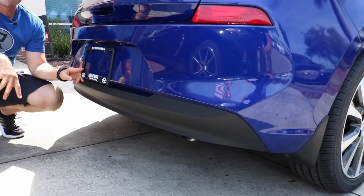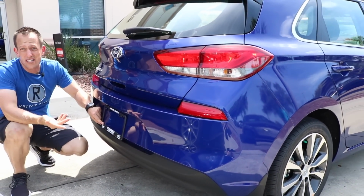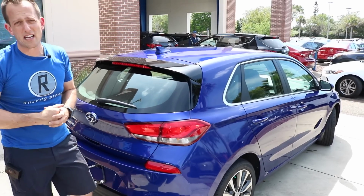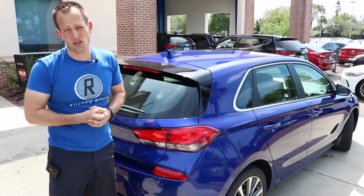Now when you go with that turbocharged engine, you'll actually have the dual exhausts that you don't have on this one, which actually makes it, just like I said, a perfect competitor to that Volkswagen Golf GTI. But if you're ready, let's go ahead and pop the hood on this Elantra GT.